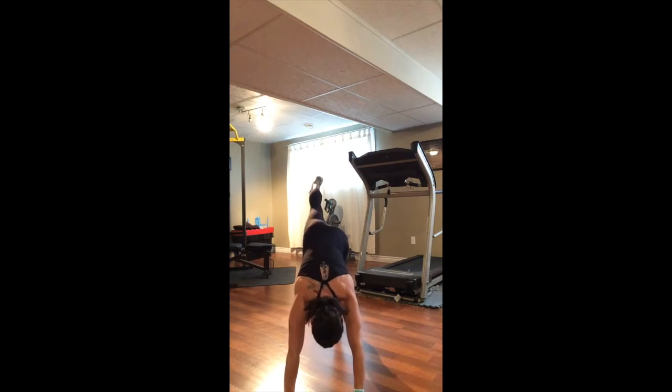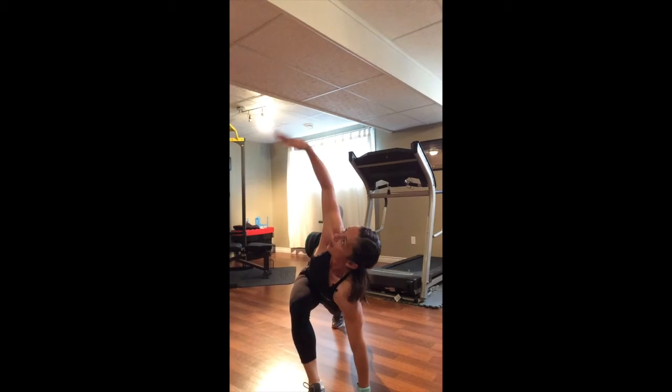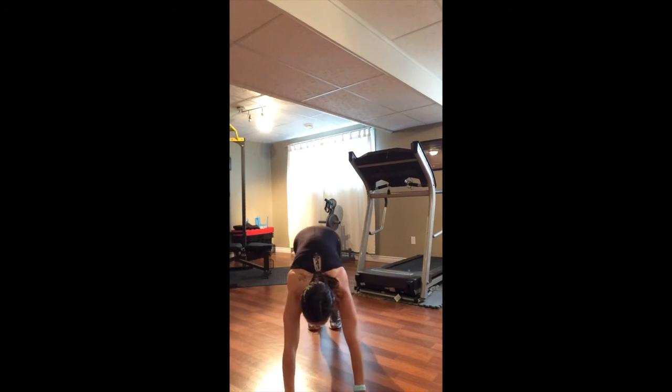Raising the right leg up to the ceiling, trying to press the left heel down towards the floor. And then we'll bring the knee into the chest and step it through the hands. From here, we're going to raise the right hand up to the ceiling for a T-spine rotation. So trying to get some movement, opening the chest, but as well getting movement through the thoracic spine of the back.